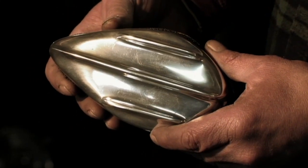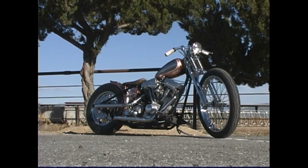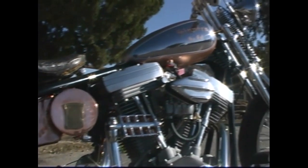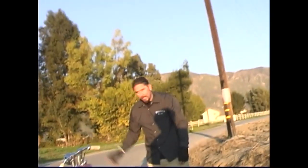Everybody will remember from Choppertown, the air cleaner that was on Cuddy's bike was Dennis's little breather style of air cleaner. Cuddy called me when they were putting his bike together and said, I'd really like to have a Goodson air cleaner on the bike. He said, you know, Rico and I are building it and there's some guys filming the build, and we'd really like to use a Goodson.